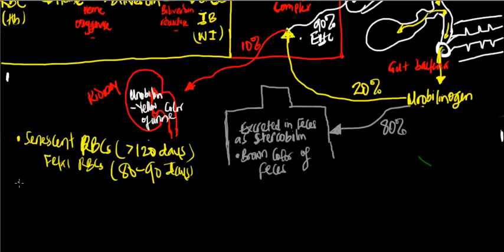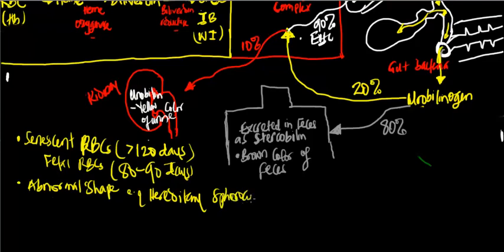Two, another indication for breaking down RBC is if they have abnormal shape. Anytime you have abnormal looking RBC, the splenic macrophage takes them out and breaks them down. This is an example of what we see in extravascular hemolysis, in conditions like hereditary spherocytosis, and also sickle cell disease.